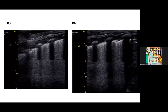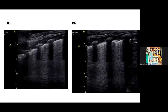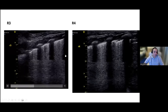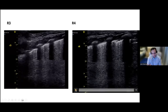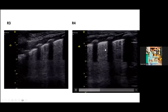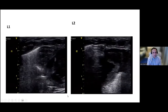And then in R3 as well, again, good pleural sliding over here. Again, just B lines coming through over here as well. Now you do have some element of subpleural consolidations, or could they be comet tails? Okay, we'll wait till we see all the images. And then in R4 as well, again, good pleural sliding, lots of B lines. I just thought the pleura was irregular. I didn't think there was subpleural consolidation. I would probably agree. I think that's just a few comet tails that we can see.